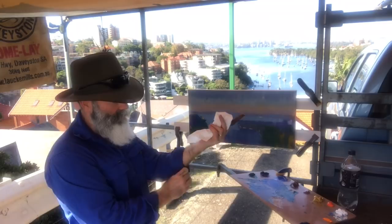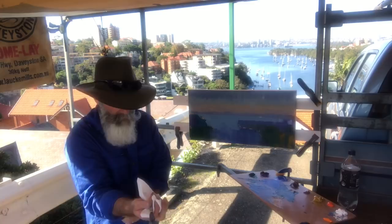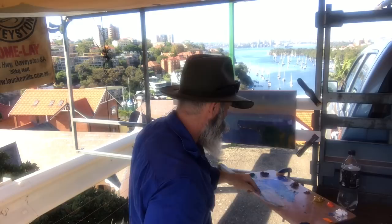Time to roll up the sleeves and get into it. Okay, got the garbo bin. Garbo's driving around. Let's get that paint mixed up and really start to get the work happening.